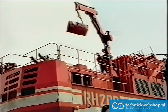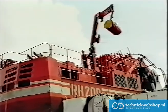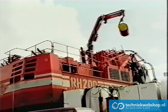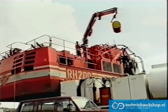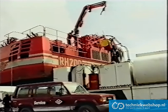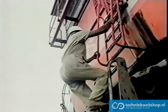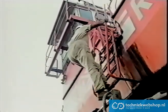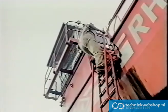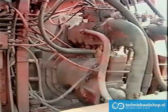The machine's auxiliary equipment includes a fully hydraulic crane, which allows it to easily handle heavier weights. One important characteristic of the RH200 is good accessibility, which allows the operator to quickly check the technical state of the machine.